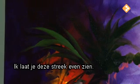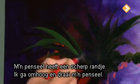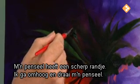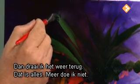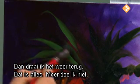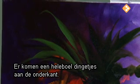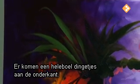Let's take a look at this stroke. My brush is straight with a chisel edge. I come up with a skinny stem, I turn the brush to the side, I run with it and turn it back. And that's all it is. That's all I'm doing, guys. Now, we have a bunch of stuff coming up from the bottom.